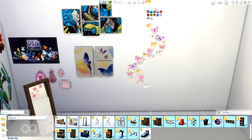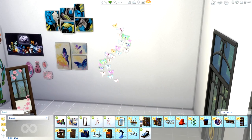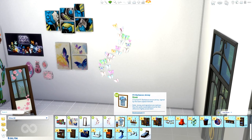Alright, so many colors. Alright, so there's rainbow colors, blue, pink, purple, orange, white. I like these ones, the blue and purple. There's just so many different colors. Ooh, I like this, the pastel ones. I'm gonna put them on that. Can I make a match? Yeah, that matches our bed pretty well, I think. Alright, then we have the FC Barboca jersey.